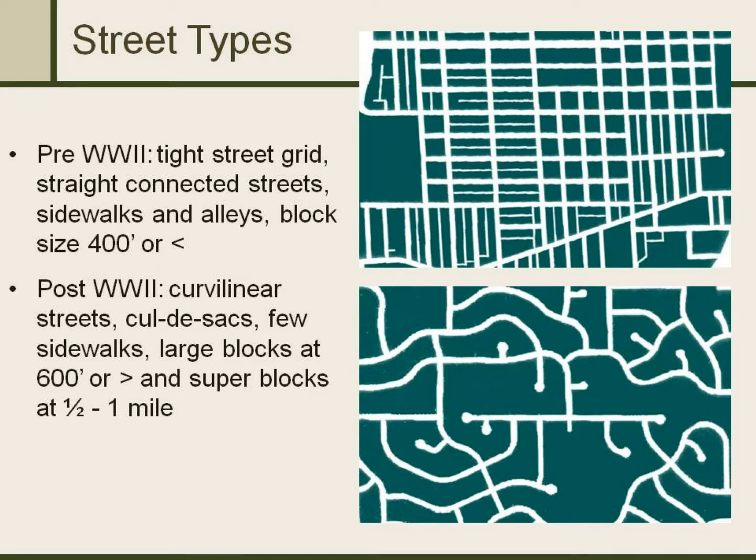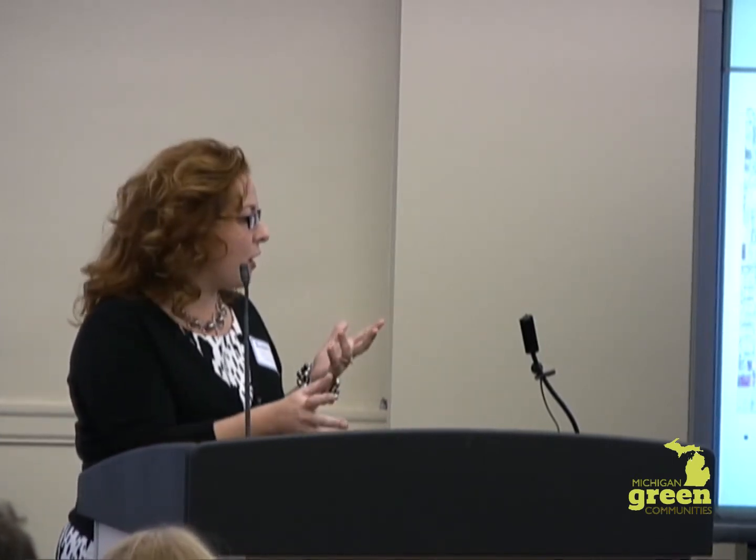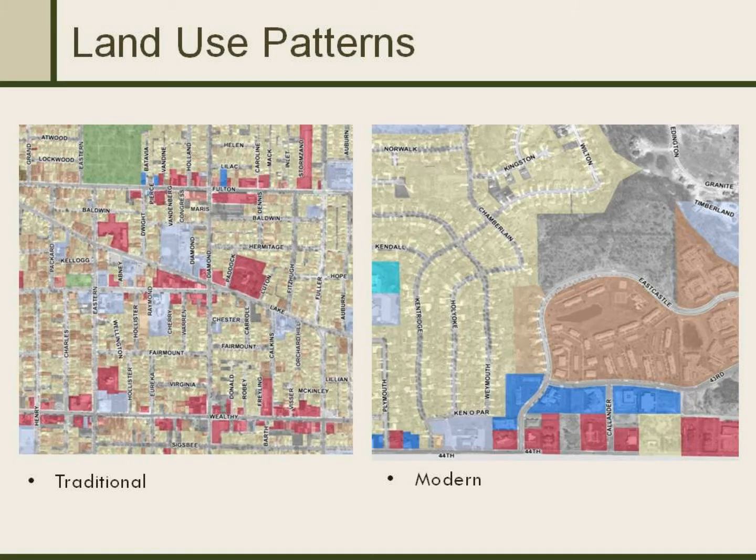Not interconnected, about a half mile to a mile to go around the block. And it's a lot more difficult to be able to go any place, unless you're in a car. Well, even in a car. And the land use patterns have followed it. So, you know, these are both 1 mile square sections.